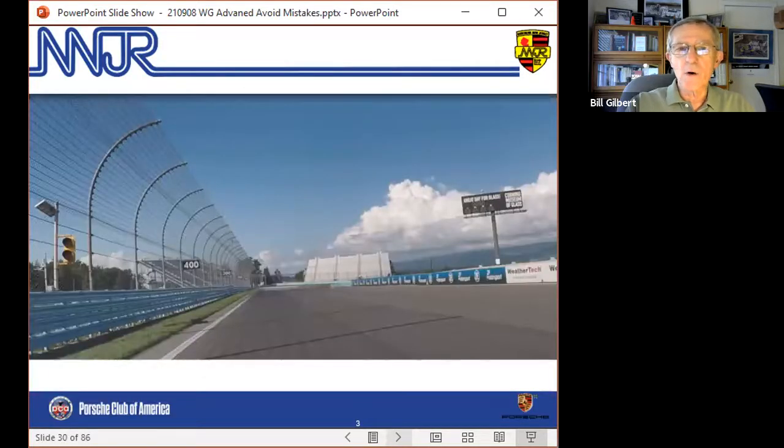Braking, this is a corner not to brake late for. We want to come out of this corner fast, and yes, we can carry speed into it, but not if it impacts our ability to commit to the gas and get our foot on the floor. So brake a little bit early.